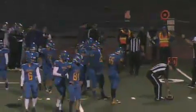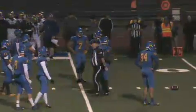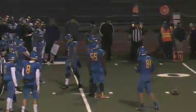That was Taylor Jackson on the carry. Wasn't able to get anything done on the ground. So now 4th and 8 here, 2 minutes and 4 seconds and counting here.